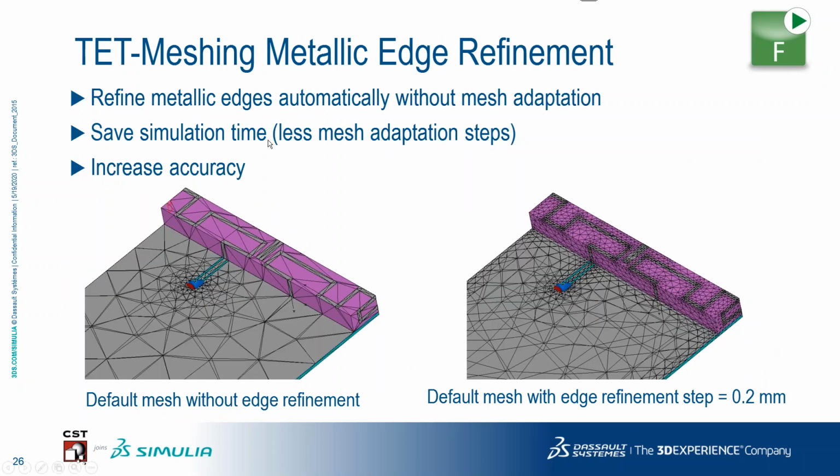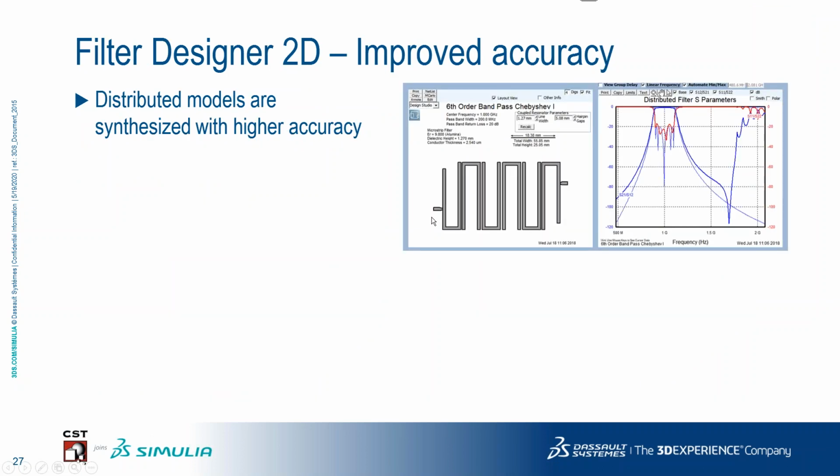As I told you, you can also have the tet mesh metallic edge refinement. You can see the old software with the old meshing in CST, where the edges are not well refined, and here the default mesh, where you have an edge refinement on the edges. For those who are specialized in antennas, you know that in planar devices like this, the field is mainly concentrated on the edges of your devices. This is why the mesh refinement of the edge is very important, and you can increase the accuracy very easily with this.